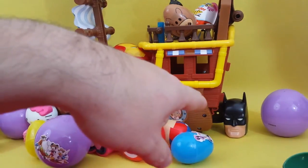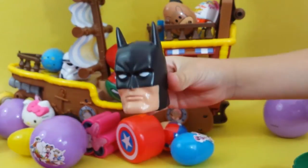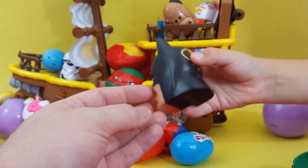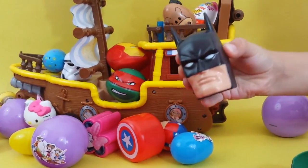Let's get Batman. Snag Batman there. Yeah, Batman. Oh, crack open your head. Oh, no. All right. We got Batman. Check it out. Show the back of it, buddy. I think it's got the little bat logo. Yeah, that's the cool one. Crack it open. Let's see what's inside.